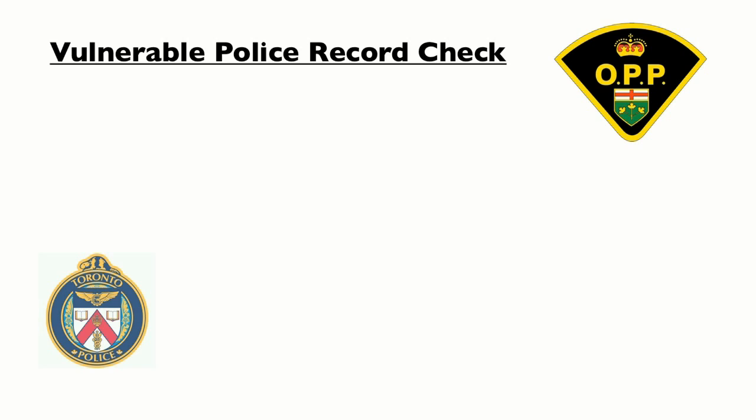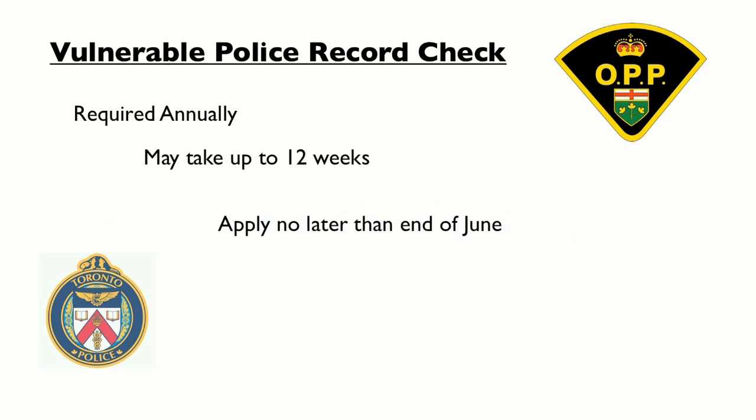Vulnerable Sector Police Record Check. This is required annually and sometimes can take from 8 to 12 weeks for the police department to produce. We recommend you apply for the police record check no later than the end of June. If you live in Toronto, please ensure you obtain a signed Vulnerable Sector Police Check request form from the NPCO office. If you reside outside of Toronto and your OPP detachment or regional office department requires a letter, please ensure you obtain a signed Vulnerable Sector Police letter from the NPCO.